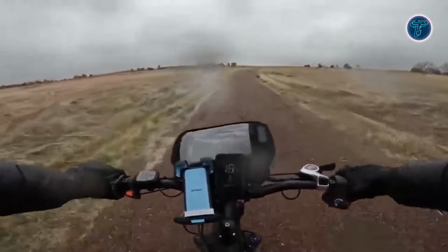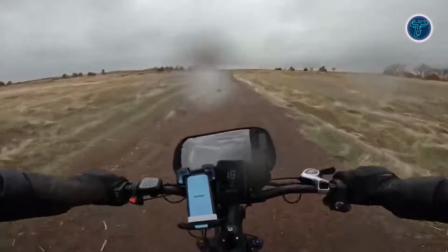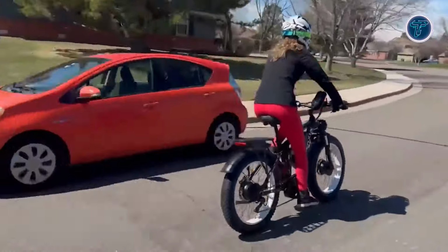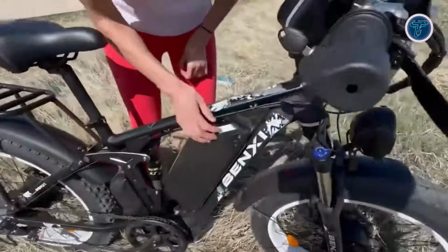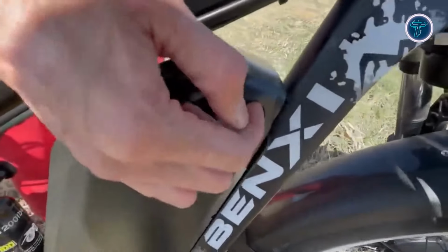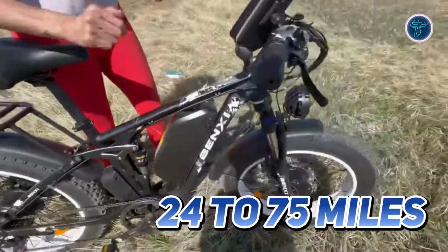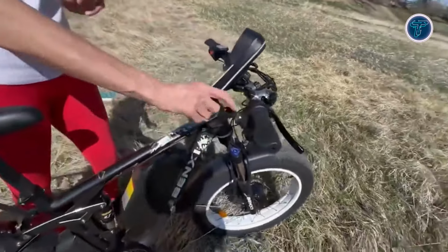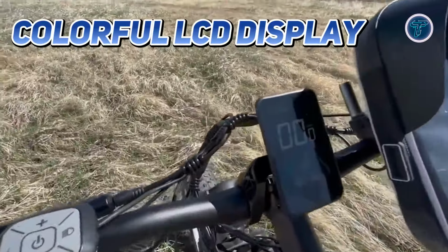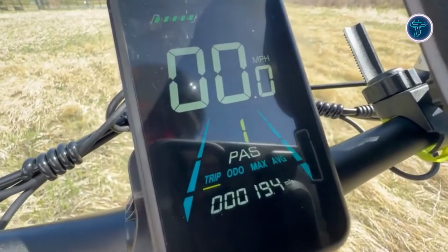Reaching top speeds of up to 38 miles per hour, the Seeker 24 lets you zip through landscapes and city streets with speed and agility. Powered by a 52 volts 25 ampere hour battery, this e-bike has a versatile range of 24 to 75 miles on a single charge, making it suitable for both short commutes and extended adventures. A colorful LCD display keeps you informed with key stats like speed, battery level, and mileage.